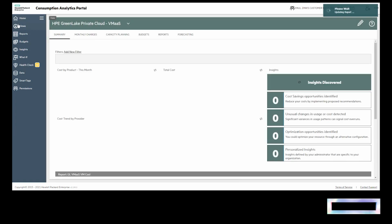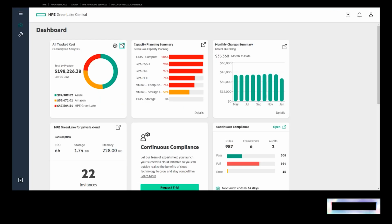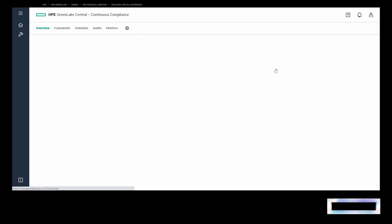So again, outside of Azure environment, we can also pull costs for an AWS environment as well as any GreenLake environments that you're consuming. So really providing our customers that single place to be able to go view and understand what their costs are on a consumption basis. One other service we offer our customers that we deliver through GreenLake Central is continuous compliance.